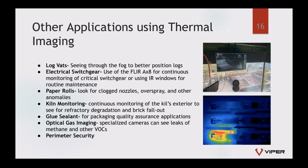One of the things that FLIR has done really well and has grown a lot in the past few years is optical gas imaging. Anywhere you have volatile organic compounds, VOCs, methane, propane, those kinds of things, they have cameras that can actually identify and spot leaks in those systems. That's obviously a safety concern, so you want to try to minimize that. And those can be handheld as well as fixed.